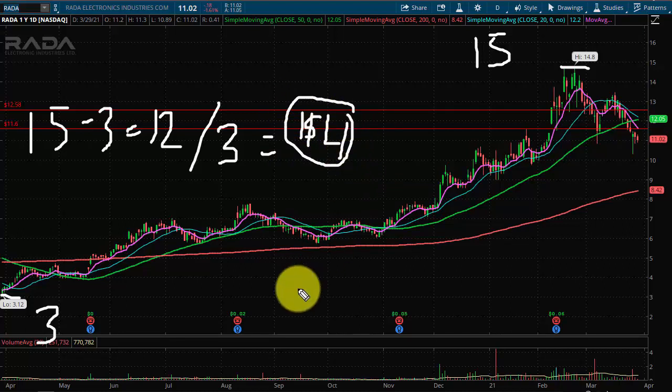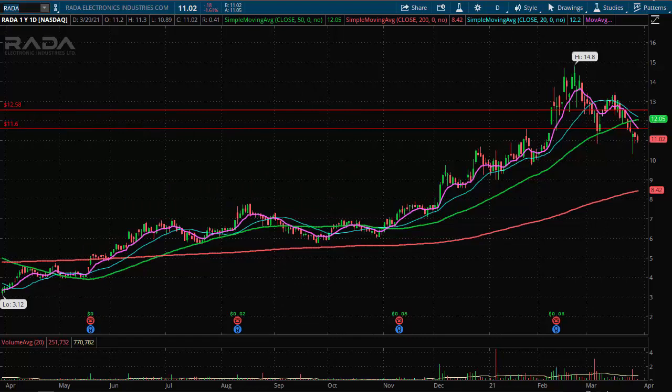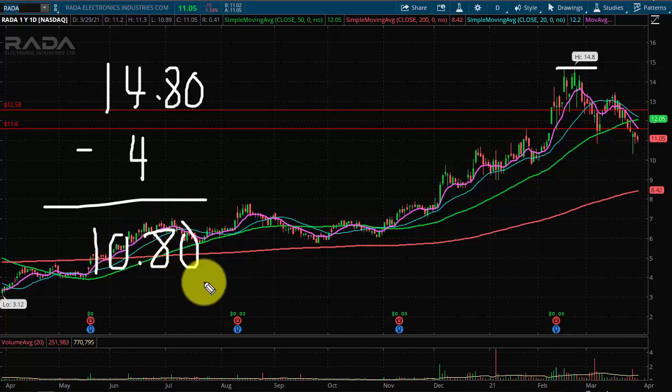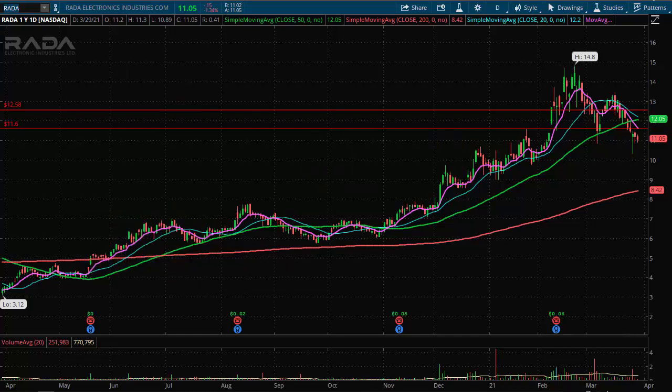Okay? Now, this is actually pretty straightforward, right? It went up to 14.80. Obviously, if the stock has a chart, by the way, that is just one big spike, one crazy day, and it didn't stay up there, you shouldn't be using that price, right? You want to use a price that we've tapped at least once or twice, okay? So 14.80 minus 4, that puts us at 10.80.